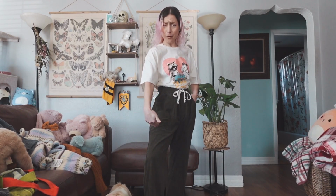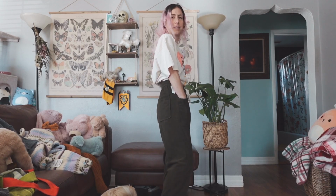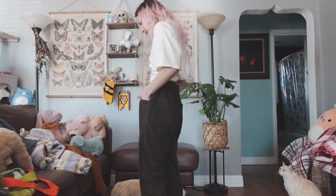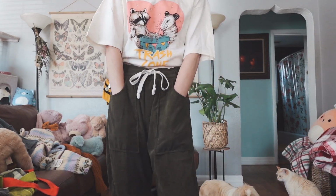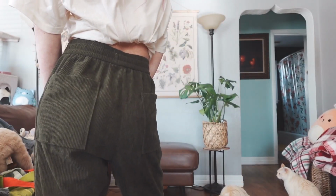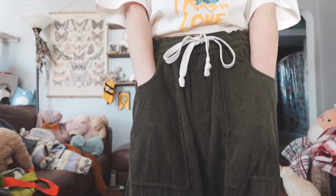I feel so cute. Oh, these pockets, they go all the way down here. Are you kidding me? Oh, yes. Why are you from Shein? I love them. I'm gonna keep them.